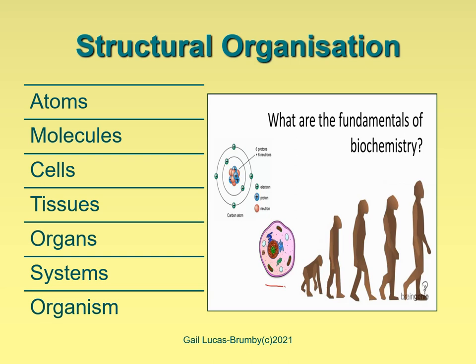So the stomach is part of the digestive system, the heart is part of the cardiovascular system, the lungs are part of the respiratory system. And at the end of the day, those systems make up us, and we are an organism. So in this anatomy and physiology presentation, we're going to start with looking a little bit more in depth at what atoms, molecules, and cells are.